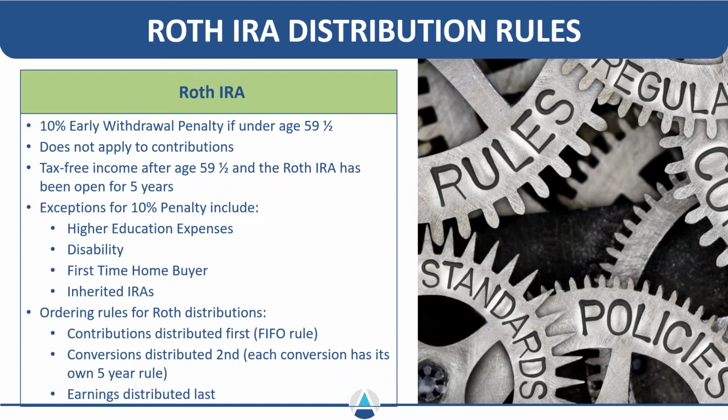So you always distribute from contributions first. And then once that arrow pierces the target, it gets into the earnings, and that's when you distribute the earnings. So if that same analogy, that arrow is always going to be hitting that paper target first, and then that hay bale is going to be the earnings. That's how you always order your distributions. Now that means that you have to track distributions from a Roth IRA, which isn't a big deal if you never take a distribution from it until you're 59.5. It's all gravy and you don't have to worry about it.